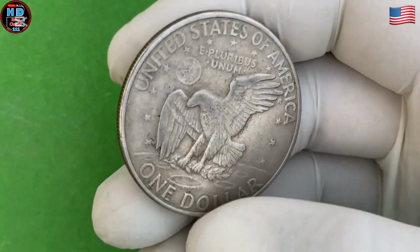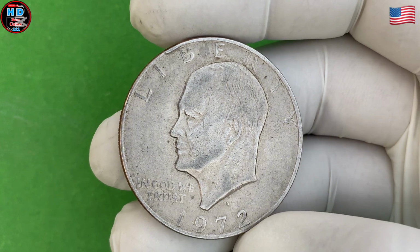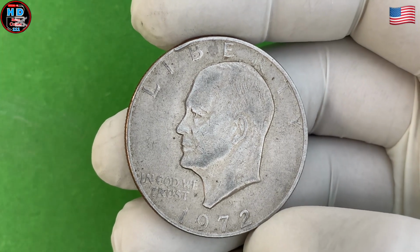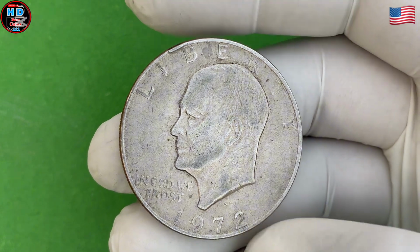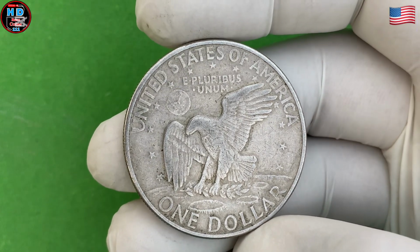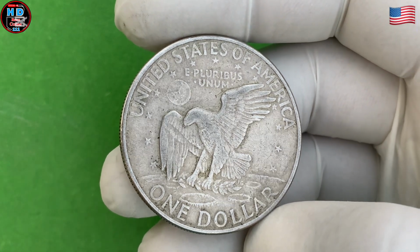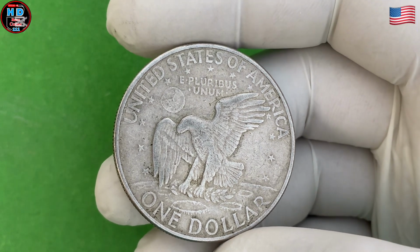That's the dream. There are also 40% silver versions of the 1972 Eisenhower dollar. These were struck only at the San Francisco Mint, and they feature an S mint mark beneath Eisenhower's neck. These coins never saw circulation. They were sold to collectors in special packaging, some as proofs with a frosted portrait and mirror-like fields, others as brilliant uncirculated pieces. The silver Eisenhower dollars carry a premium, but it's still the Philadelphia minted clad coins with the rare Type 2 reverse that steal the spotlight.